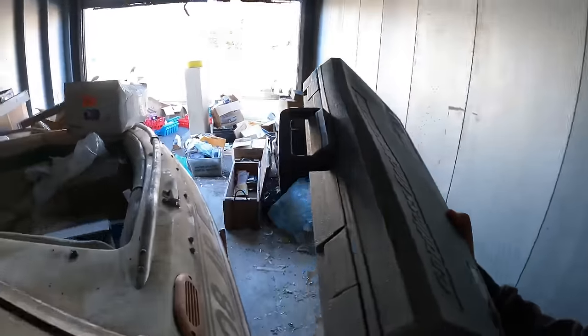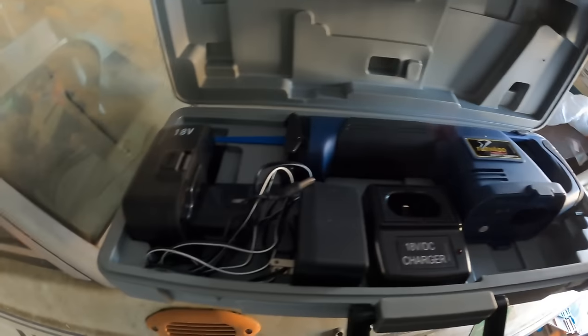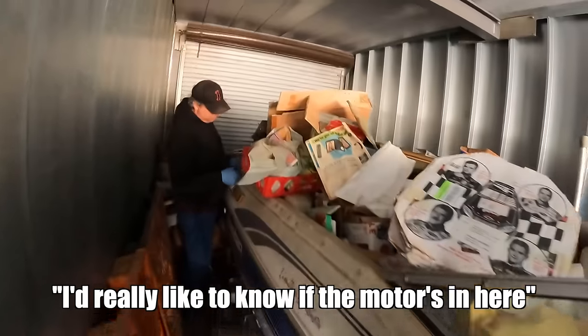Whoa, what the heck? What is this? It's brand new. Oh wow, it's like a Sawzall. Tornado tools. Everything's here. Charger, battery, 18 volt battery.